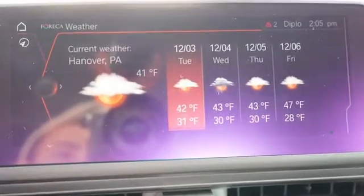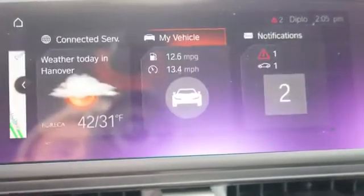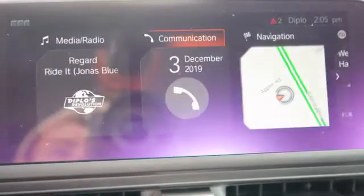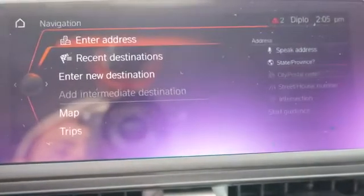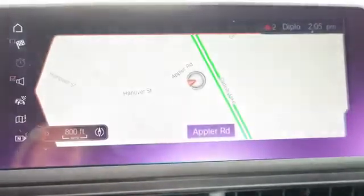Base trim level is going to give you a 6.5-inch display screen. However, if you were to go with the premium that we have today or the launch edition, you are going to get an 8.8-inch color touchscreen display. That, of course, is what you're looking at right now. All trim levels are going to get Bluetooth and audio streaming.